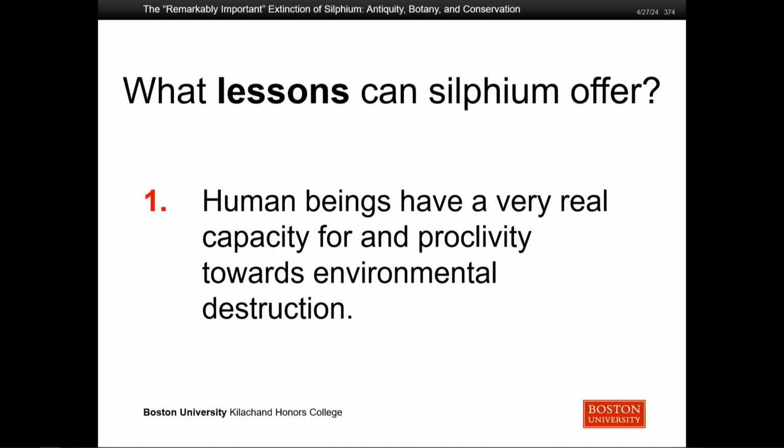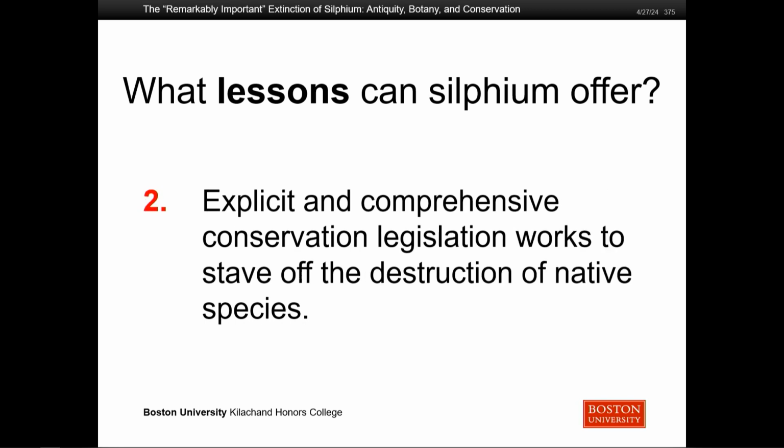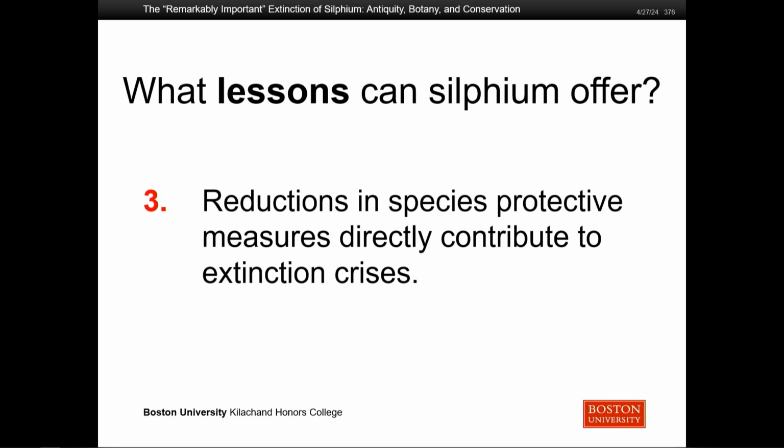First, human beings have a very real capacity for and proclivity towards environmental destruction. Second, explicit and comprehensive conservation legislation works to stave off the extinction and destruction of native species. And finally, reductions in species protective measures directly contribute to extinction crises.